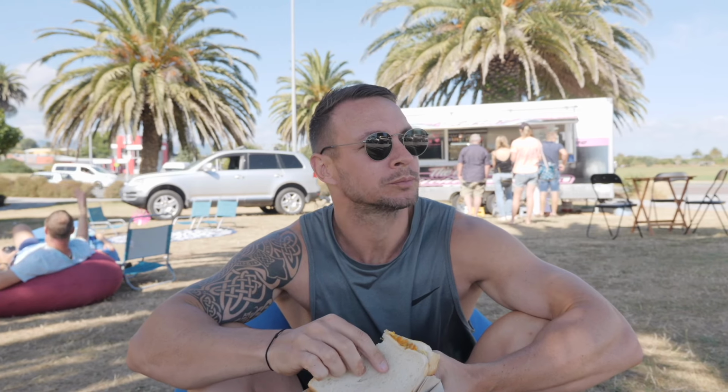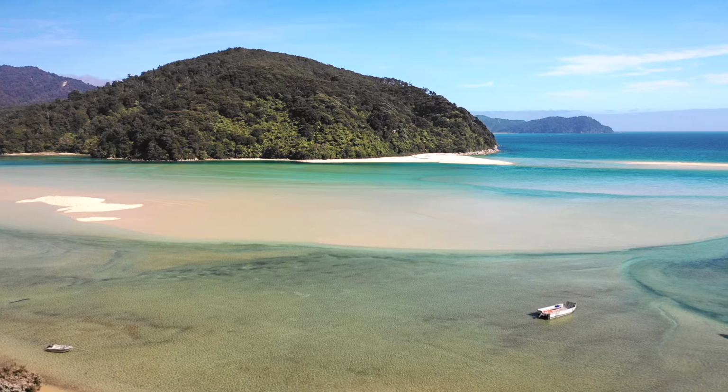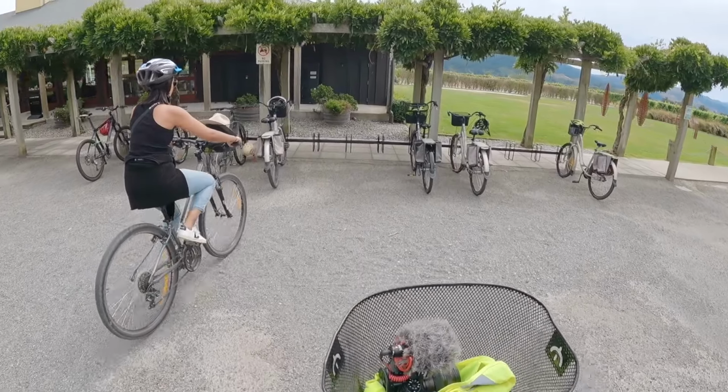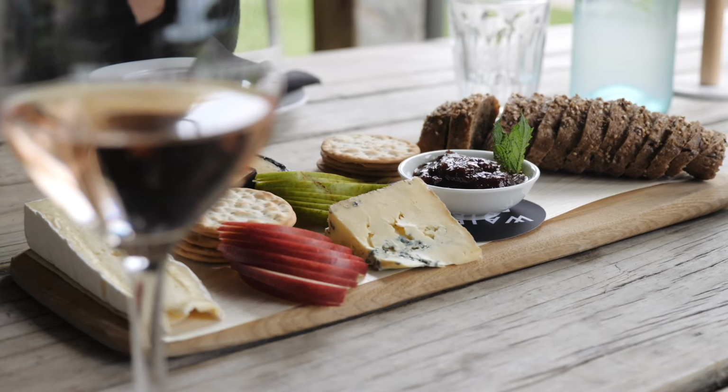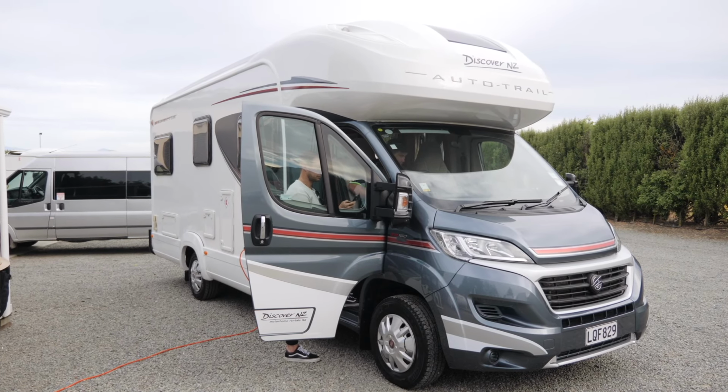The past week of tasting our way through Nelson and swimming at some of New Zealand's best beaches in Abel Tasman has been perfection. But it's time to move on to our next region, Marlborough. We've teamed up with Motorhome Republic to rent the campervan and we can't wait to check it out.